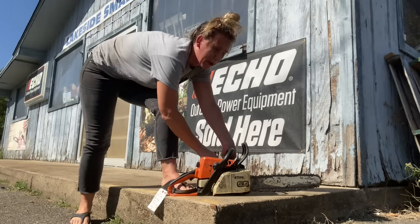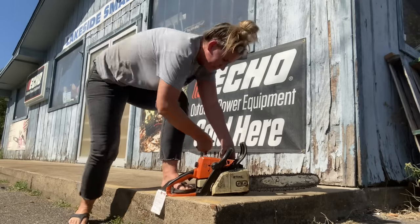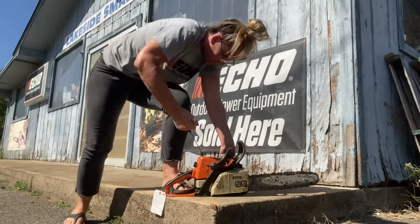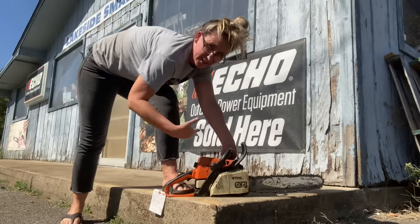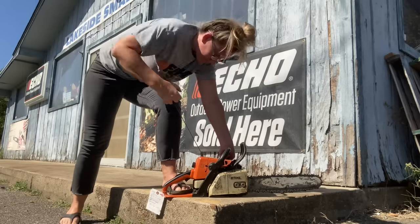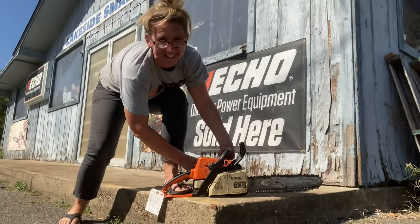I don't know if that was a pop off or not. Nah, we'll keep it on choke. There it goes. Take it off. It is a Stihl. It's going to take a few pulls.